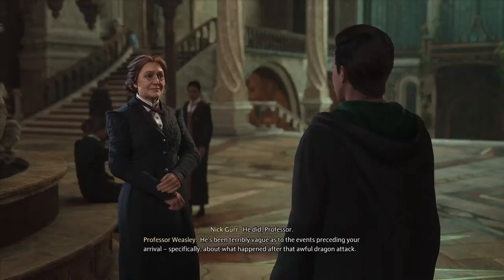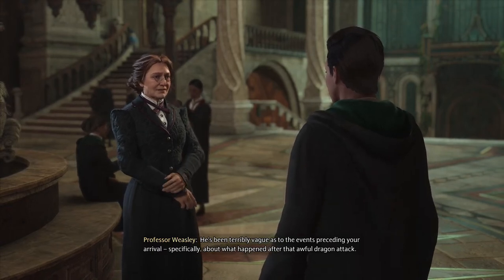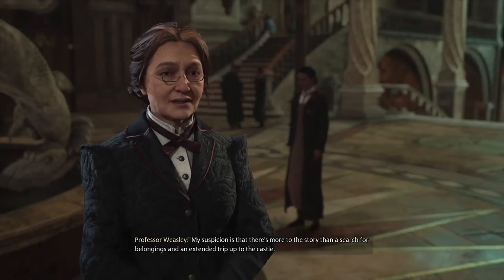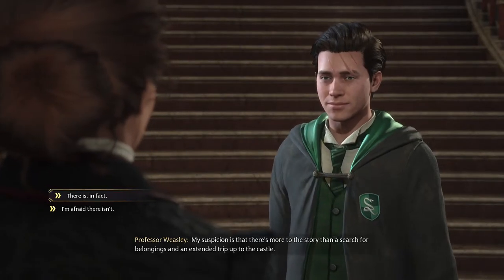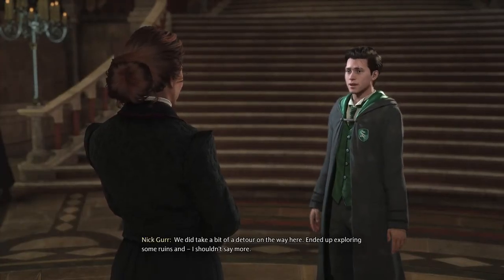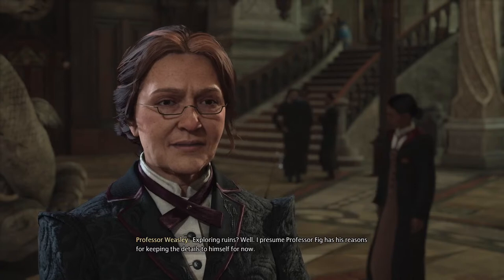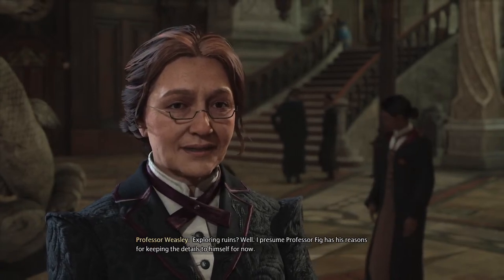He did, Professor. He's been terribly vague as to the events preceding your arrival, specifically about what happened after that awful dragon attack. My suspicion is that there's more to the story than a search for belongings and an extended trip up to the castle. We did take a bit of a detour on the way here. Ended up exploring some ruins and... I shouldn't say more. Exploring ruins? Well... I presume Professor Fig has his reasons for keeping the details to himself for now.